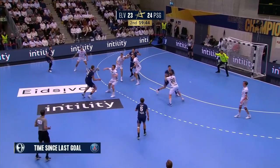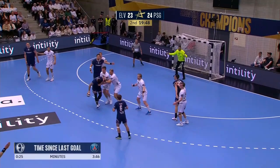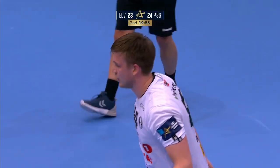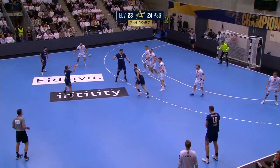The victory here in what they have described themselves as the biggest game of their history would be massive. Prandi not looking to give them anything easily, though. He goes down under pressure. And Sindre Heldal gets up on his feet and tries to incite the crowd here.